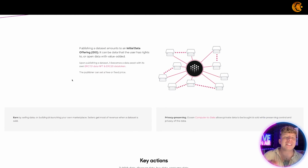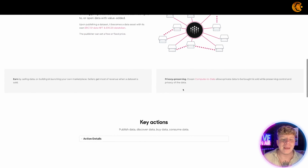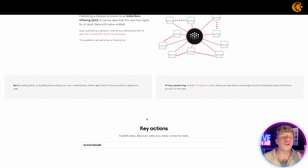Let's have a look. Publishing a data set amounts to an initial data offering. That's the IDO. It can be data that the user has rights to, or open data with value added. You can see in the diagram how that happens there. Key actions are publish data, discover data, buy data, and consume data. And again, at the bottom, the resources are here. Just click it and do your own research.